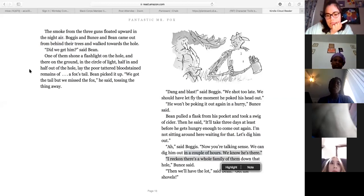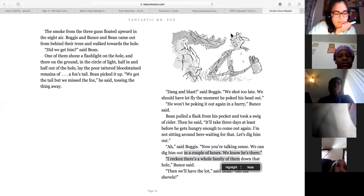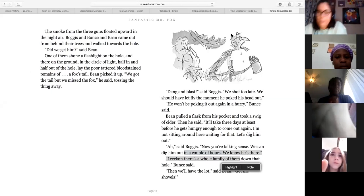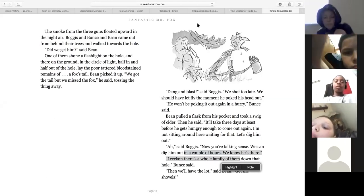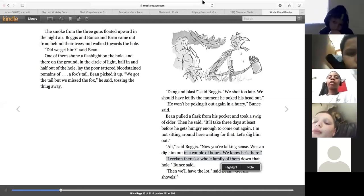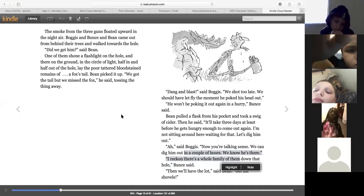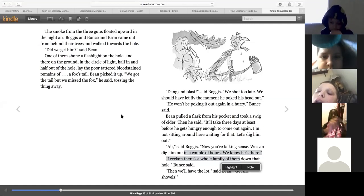Okay. We are going to stop and put this to a pause right here. And so, what did they end up getting? What did they end up shooting? I see. JV, what did they end up shooting? Its tail. Okay, so they ended up shooting Mr. Fox's tail off. And now they're kind of frustrated because they got this close.